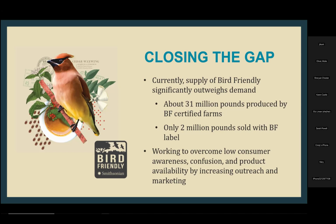So those farmers still grew that 29 million pounds of coffee, and they still sold that 29 million pounds of coffee, but it wasn't sold with a bird-friendly label, so they didn't get the price that they could get for the extra effort and the extra labor to hand pick and to fertilize naturally and to prune back the forest from overwhelming their coffee plants. So there's the gap. One big thing that you and I can do to help continue to grow bird-friendly coffee under the Smithsonian criteria.